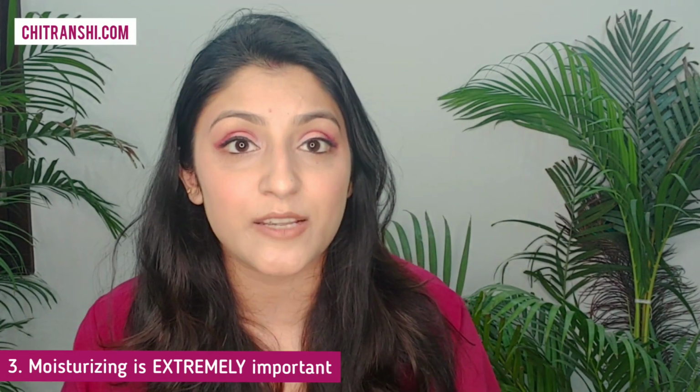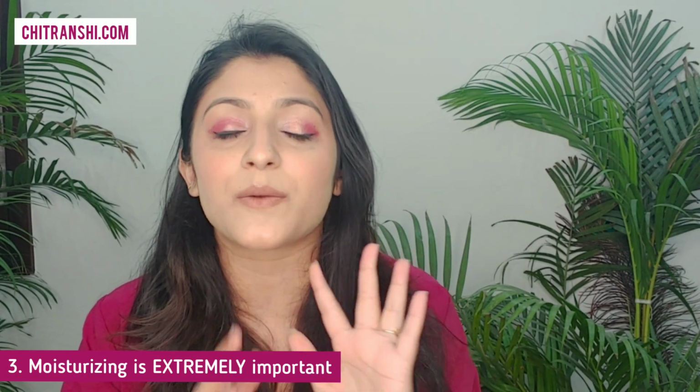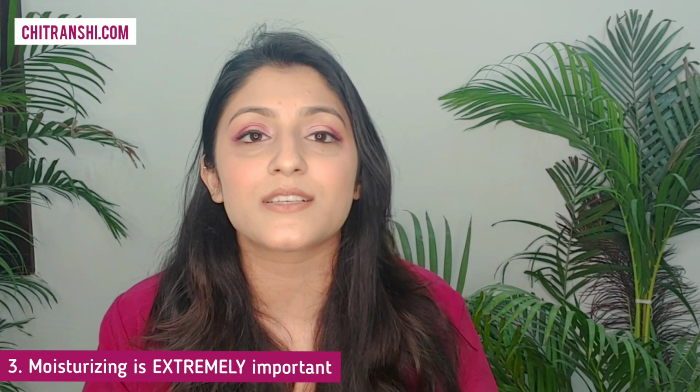Make sure that you are using a moisturizer on a daily basis, twice a day or as frequently as you wash your face. Do not wash your face more than twice, it's harmful. But 2 बार धोने के बाद अपना अच्छा सा moisturizer use करिए. Make sure it does not have very harsh fragrances because fragrances eventually tend to sensitize your skin and then irritate them.